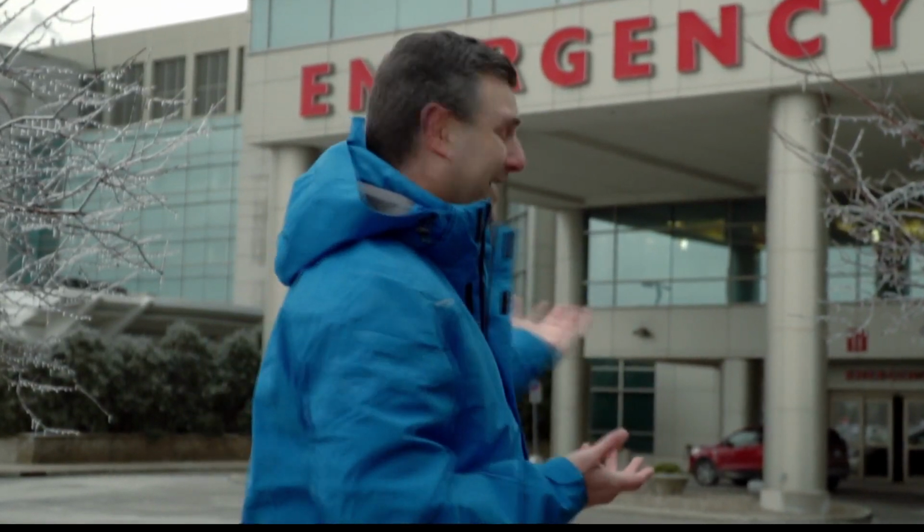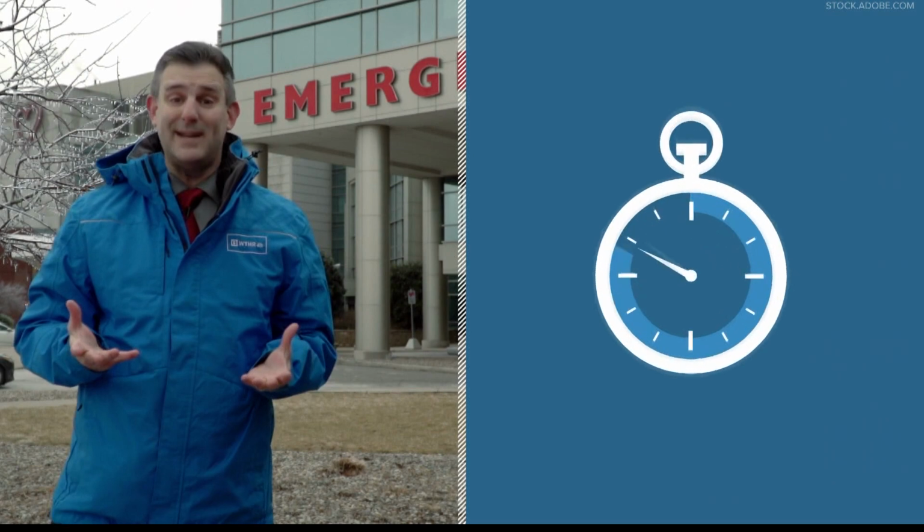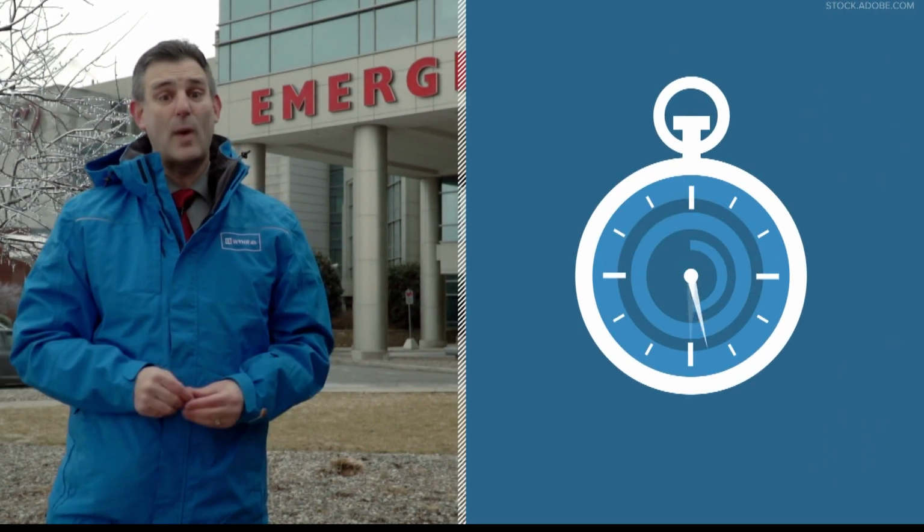Diversion means a hospital's emergency room or intensive care unit is essentially filled to capacity. It does not mean that the ICU or ER is closed. In fact, if you walk into an emergency room, especially with a life-threatening condition, they are not going to turn you away, even if they're on diversion. But depending on the severity of your condition, you may need to wait and wait and wait.